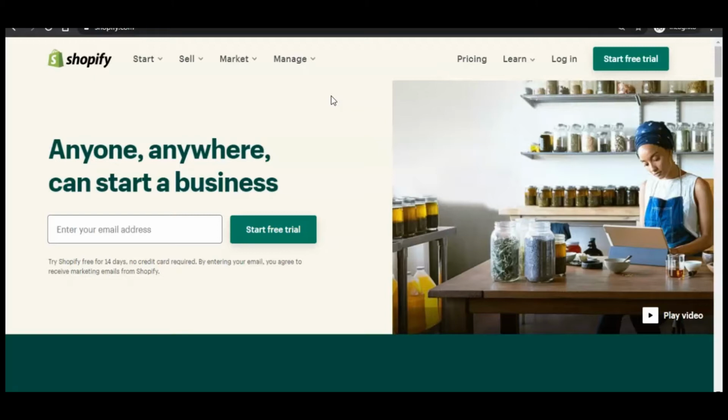Now, with the example that I'm going to talk about, I'm going to use Shopify because I already have a Shopify store, and I've started creating some custom print-on-demand products to put in my existing Shopify store. But you could also integrate Printify with a number of other platforms and marketplaces, including Etsy.